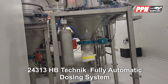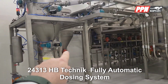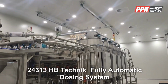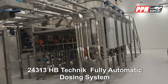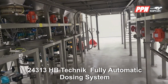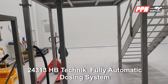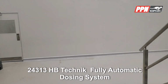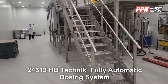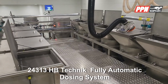And here you can see the system. This is the liquid. There's the main powder station, and we're looking back on the system now. Upstairs is the mezzanine, and we're just walking back through it. And coming around. And back upstairs.